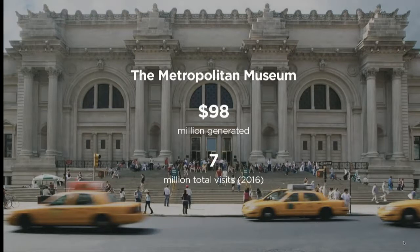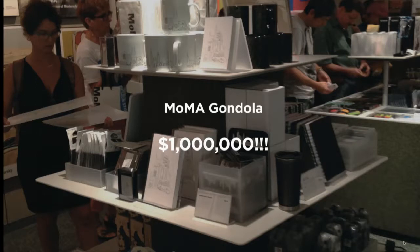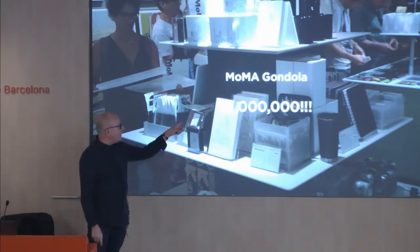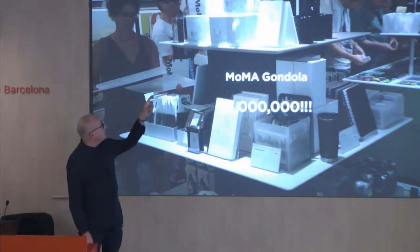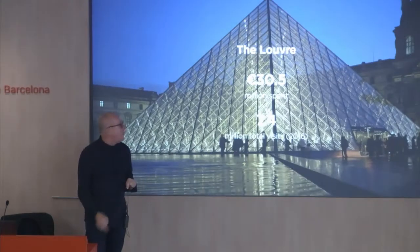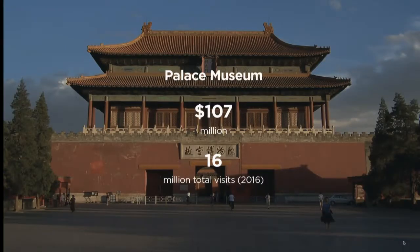Then you go to the big boys. The Metropolitan Museum: $98 million just in retail. I know what their profits are, and it's terrible, but perhaps they need a new design by somebody. MoMA is absolutely the market leader, $48 million. 2.7 million visitors, and they have one gondola, and you should know all about gondolas if you're designing for retail. They're the freestanding units that sell stuff. It generates $1 million per year just by selling mugs, notepads, keyrings, all the small stuff that everybody likes to pick up. The Louvre, 30.5 million euros, and seemingly the Palace Museum in China, 107.